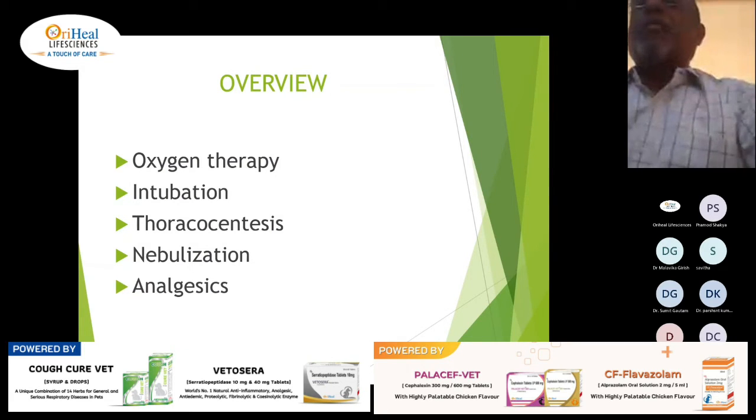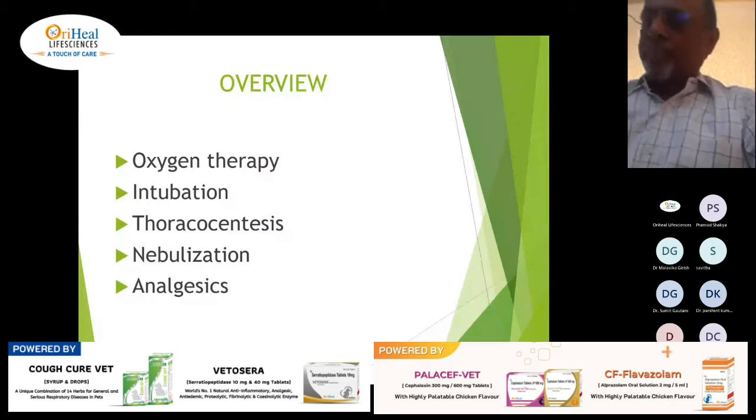Analgesics. Another mainstay of respiratory tract disease is analgesics. You may be wondering what analgesics have to do with respiratory tract diseases. When these patients are presented with severe respiratory distress, the intercostal muscles work so much that they have severe pain. Once there is pain, the pain mediators start producing inflammatory mediators like interleukin 6 and interleukin 3, which in turn affect the heart rate, so there is an increase in heart rate. It's a vicious circle. So the moment the pet comes with severe respiratory distress, if you are able to use analgesics and reduce the pain, the response to therapy will be much better.